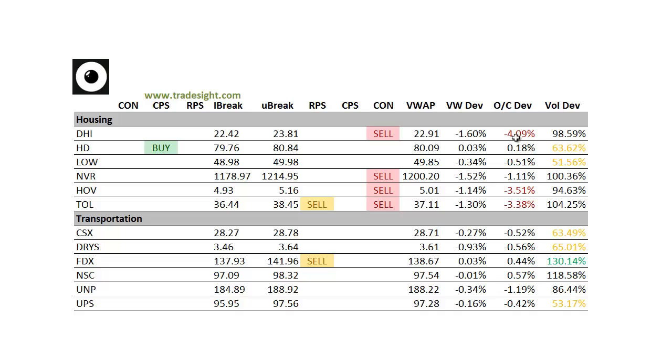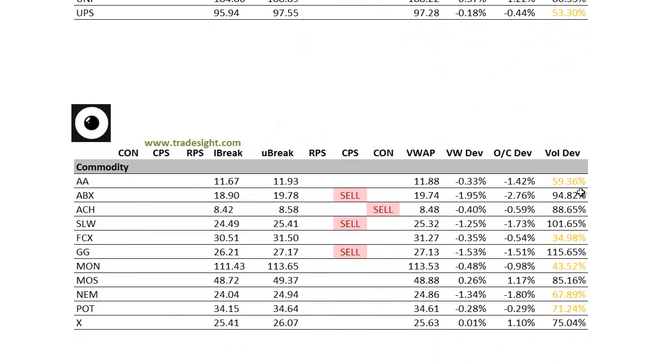DHI has a contra candle that's 4% below the day's open. Hovnanian, real weak again today. That one has a contra candle to the downside, and Toll Brothers is real weak. FedEx has a volume bump and a downside RPS signal.